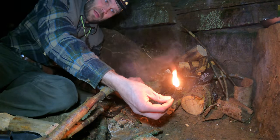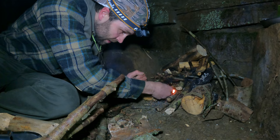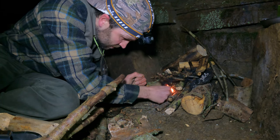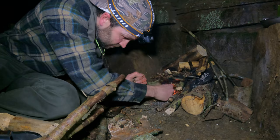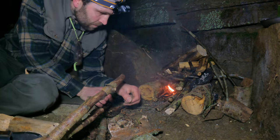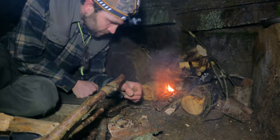So if you can see that, that will slowly burn now and hopefully just give me enough to keep this going. There she goes straight away.